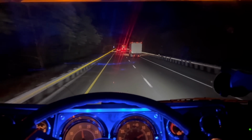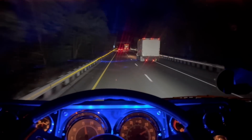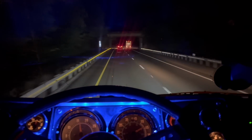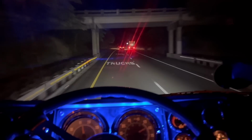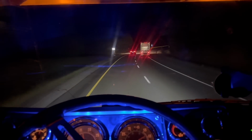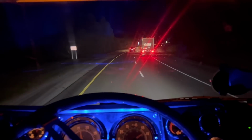So I guess I'll see what happened tomorrow if I can figure it out. So if you guys have heard anything about I-40, about a car going down the wrong side of the road tonight, it's actually Tuesday morning right now.